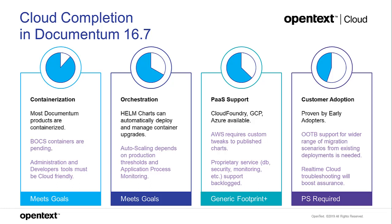And then Documentum and certifications across these platforms. There's always going to be proprietary services, databases, security monitoring, and all that. And as we get requests, we backlog and prioritize them in the system. And customer adoption, it's a proof that customer adoption is easy. I think we have some very good scenarios on day one deployments. Some of the easier scenarios are moving smaller repositories into the cloud. We've had that proven by early adopters.